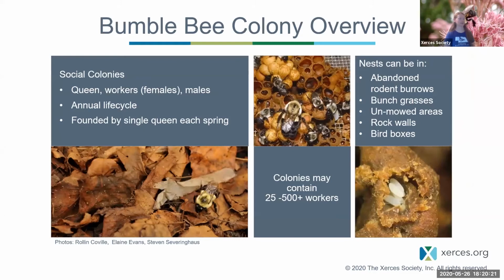And when we look at the colony, most bumblebee species are social colonies. So they're made up of a single queen who founds the nest each spring. And there's female workers as well as male bees. And these bumblebees are on an annual life cycle, meaning they're only on the landscape for a single season. They're not going to persist through the winters like honeybees might do. And during the peak season in the summer, depending on the species and the availability of resources, a colony can peak at about 25 to more than 500 workers. And most of their nests are going to be found in these messy areas or wild areas that you might think of. It can be an abandoned rodent nest or in some bunch grasses, unmowed areas, rock piles, stick piles. Sometimes they're in bluebird boxes.